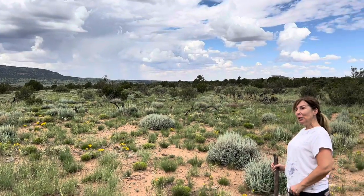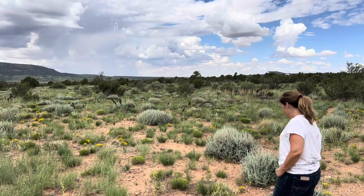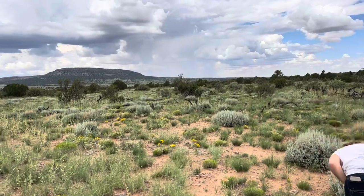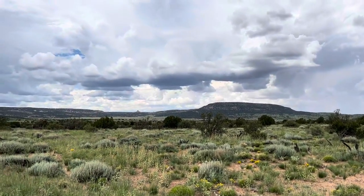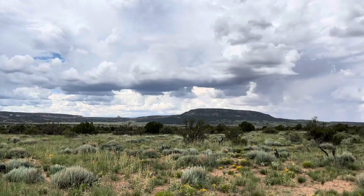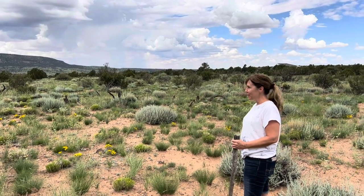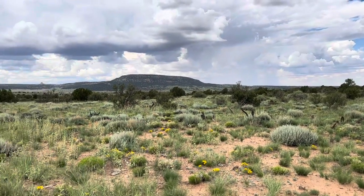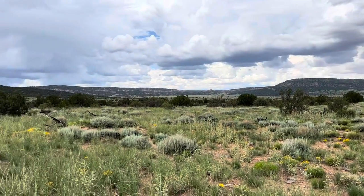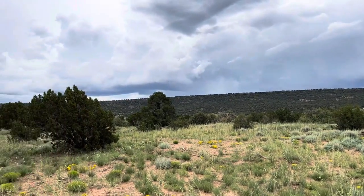Let the adventure begin. So we're back. We were here 2 months ago and we looked at the land and we purchased it. And this is the first time we're back since then. And it's been 2 months, so early August 2022. And we have some rain on its way behind me. So I'll slowly bring you over there.